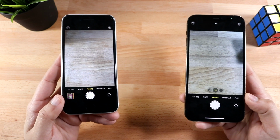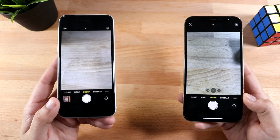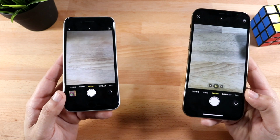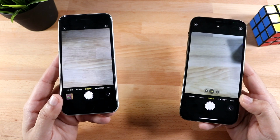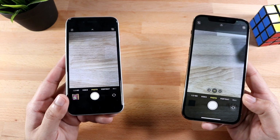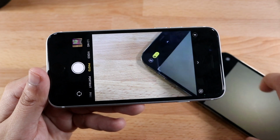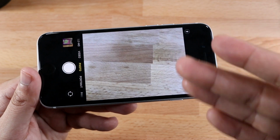And I really think the biggest differences here are probably the lack of lenses on the SE2, but also this one has a better front-facing camera for sure. The iPhone SE2 has an okay front-facing camera, but the one on the iPhone 12 Pro is far better in my opinion.